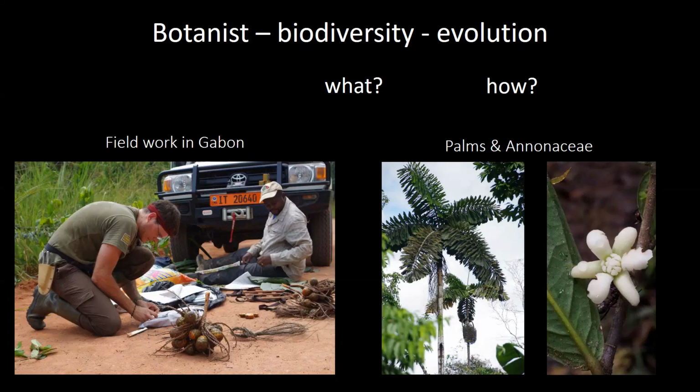I have two main interests in terms of taxonomy. These are palms, which many of you must know, and another major tropical plant family called Annonaceae, which is less known, especially in northern areas, but in South America or in Southeast Asia, Annonaceae is very, very important. They give different types of fruits that you can eat. And one species in Southeast Asia is also the basis of the perfume of Coco Chanel, which is a very well-known perfume.